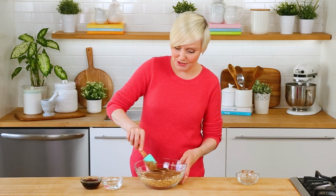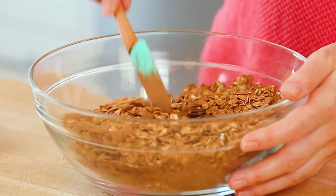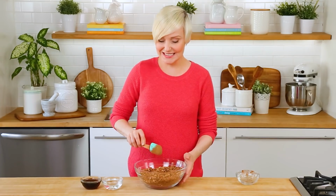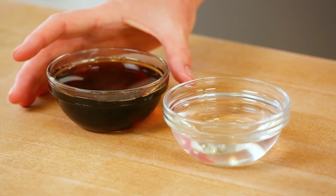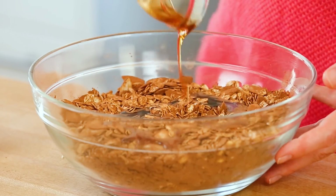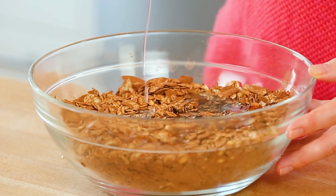So first thing I wanna do is just get my dry ingredients nice and well combined. It's just gonna help everything come together a little more easily. And then it's time to add my wet ingredients. Now for the sweetness in this recipe, I am using some straight up maple syrup. And I've also got some coconut oil headed in here. The coconut oil has been melted.